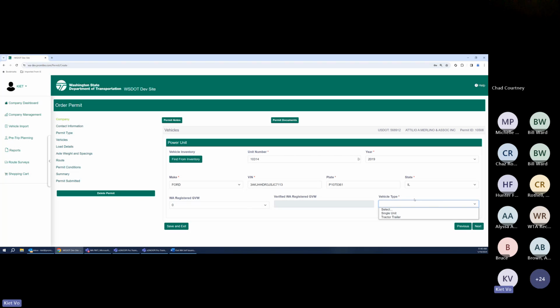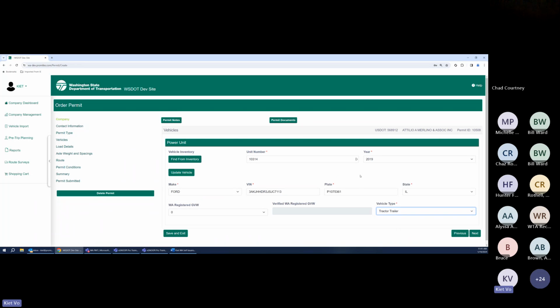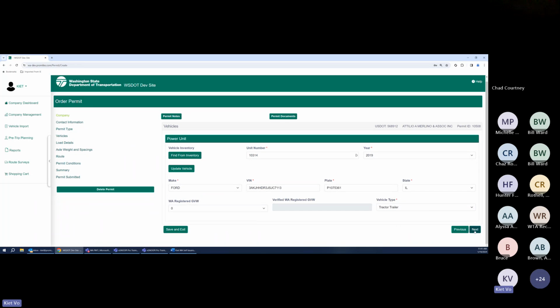And then we'll go ahead and select a vehicle type. Now, since we didn't save this vehicle with a vehicle type earlier, you do have to select a vehicle type during the permit application. We'll go ahead and select tractor trailer. And then we'll hit next.